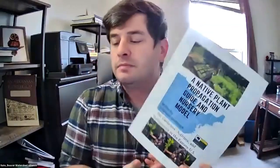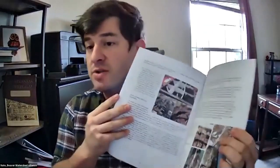One resource that we're really promoting through this program is a native plant propagation guide and nursery model, also through Indigenous Landscapes. This is basically just a guide showing how to raise plants in a nursery setting, things you would have to consider, such as container size, and layout and things like that.